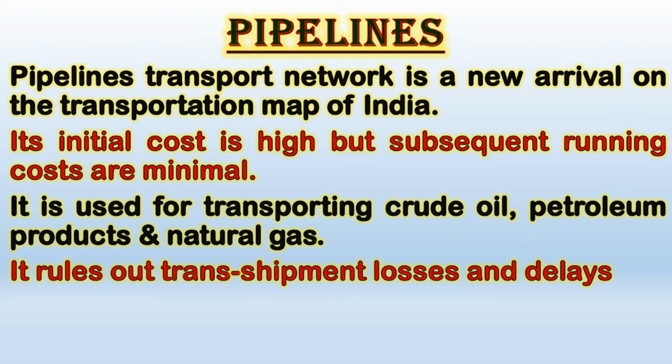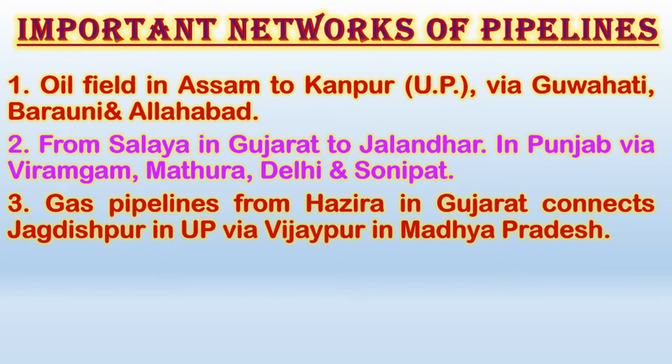It is used for transporting crude oil, petroleum products and natural gas. It rules out transshipment losses and delays. Important networks of pipelines: first, from the oil field in Assam to Kanpur via Guwahati, Barauni and Allahabad. Second, from Salaya in Gujarat to Jalandhar in Punjab via Viramgam, Mathura, Delhi and Sonipat. Third, the gas pipeline from Hajira in Gujarat connects Jagdishpur in UP via Vijaipur in Madhya Pradesh.